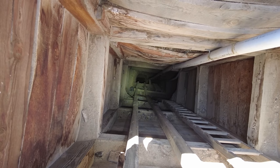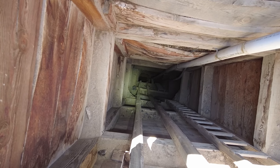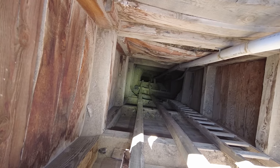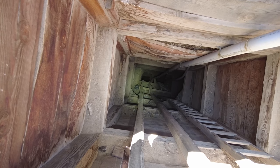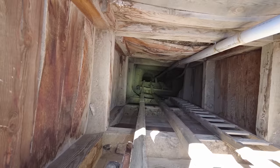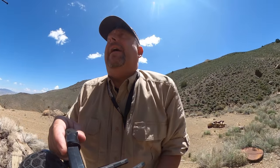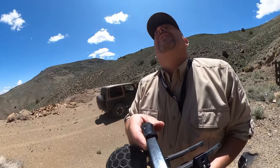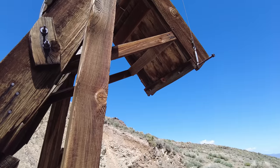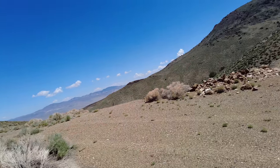Oh, I see what it's doing. It looks like it goes down about 80 feet, maybe 50 to 60 feet. And then it curves back and angles more that way down there. But yeah, I'd have to be on my rope for that. Okay, now. Yeah, you can see, look, there's a brand new turnbuckle. Now let me show you what they're pulling out of here.